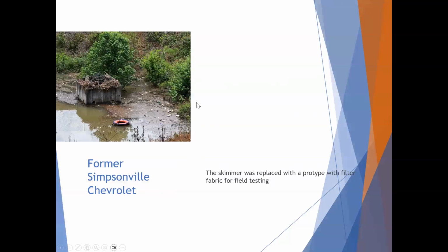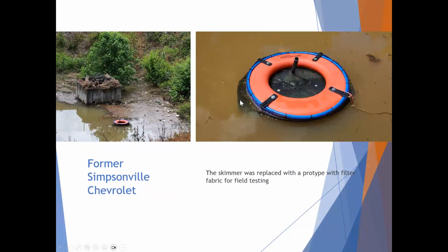So going back to our pond in Simpsonville, we replaced the skimmer that was out there with a prototype that we were testing for our filter. And this was one of the early prototypes. We just had the filter right around the skimmer itself. What we found out was that the filter was not big enough to keep up with the flow rate of the skimmer and just did not function too great.